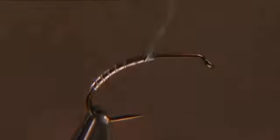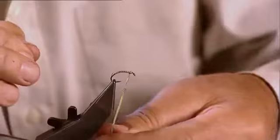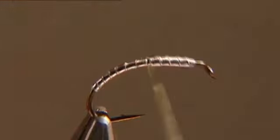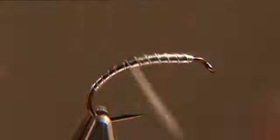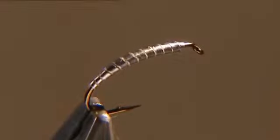Butt in turns, don't overlap. Come up to about 1 width short of the eye. Come back over yourself. Stretch it slightly, pull tight, and now come back. Again, butt in turns. Come along, come along. Don't go quite to the end. I stop short of the end, just so you get a slight taper at the back end. So that's the leading.